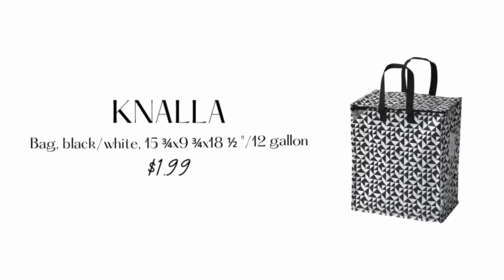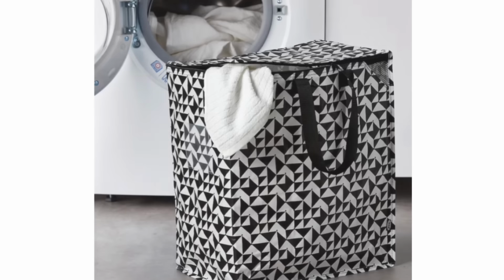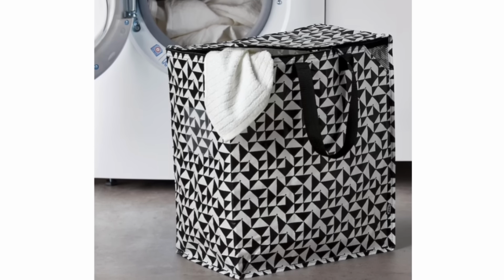6. KNALLA Bag. Big, bold, and always ready to roll, this black and white bag is your new best buddy for hauling anything. Groceries, laundry, you name it. Tough, reusable, and zipped to keep chaos contained. It's basically your organized alter ego in bag form.